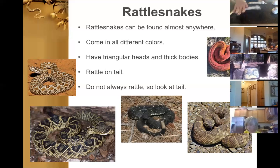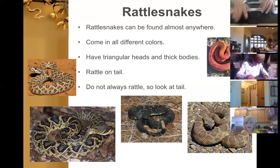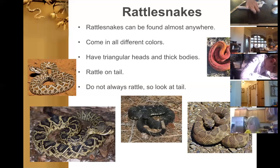It definitely doesn't have to be perfect. The great thing about this is that they're all going to be different. Just like every snake is a little different. There are no two snakes that are alike. They all look a little bit different. They have different patterns, different colors.